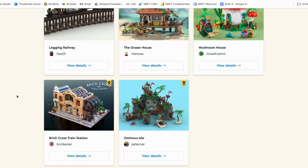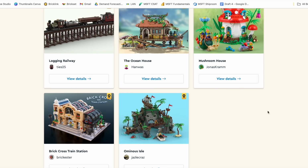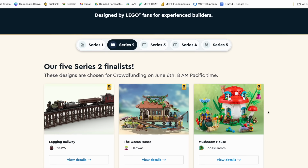Now, at the time I recorded this footage, the Ominous Isle was still being pieced together, so that one was definitely a work in progress. However, for the other three, the Ocean House, Mushroom House, and Brick Cross train station, all of those were pretty much completed and ready for display.